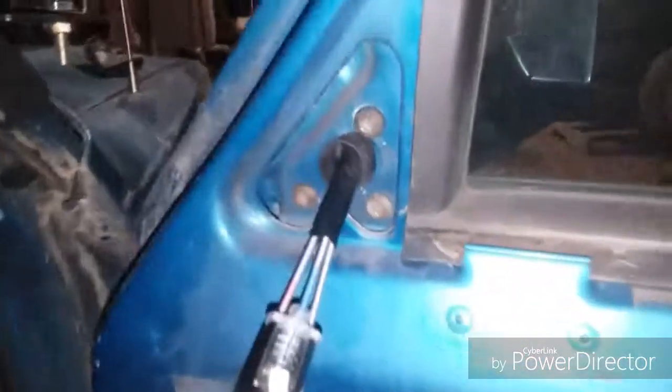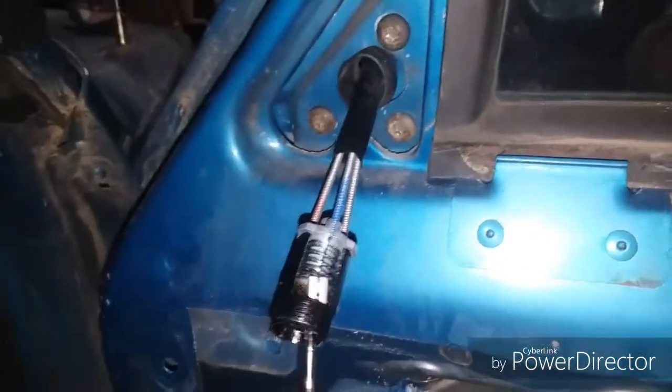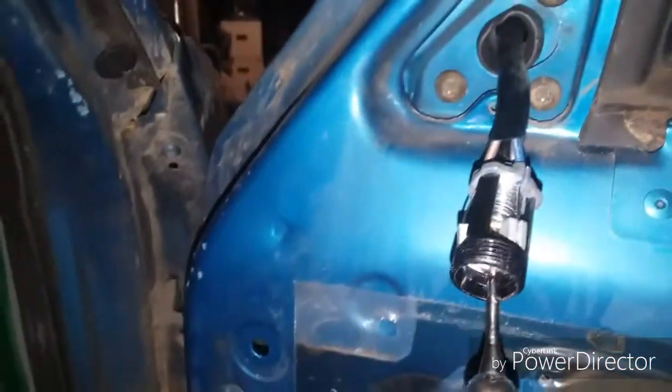Alright, so flash forward about 20 minutes later, and I did end up putting that little rubber grommet back in. I did hollow out that center part. I just didn't really want the plastic wires, them cords, grinding on that sharp metal. But yep, everything is on now, and let's put it all back together.